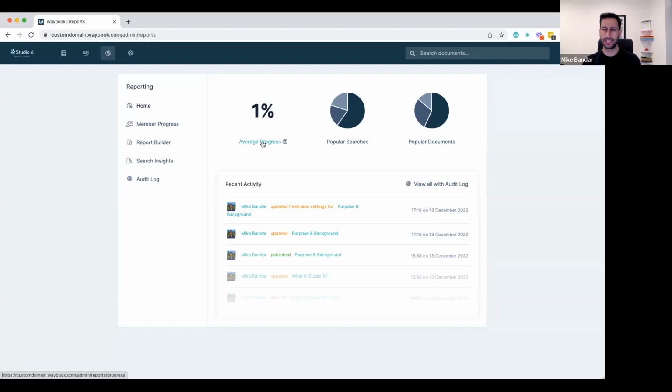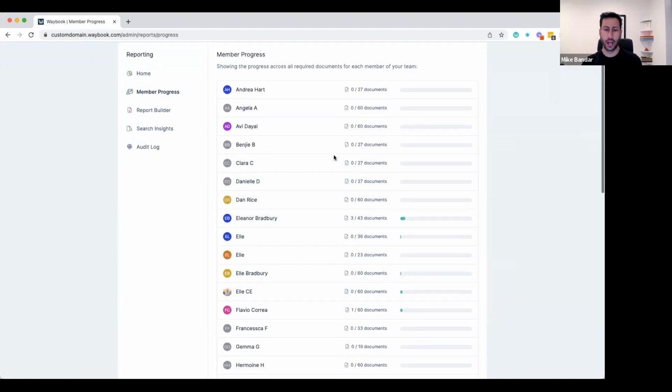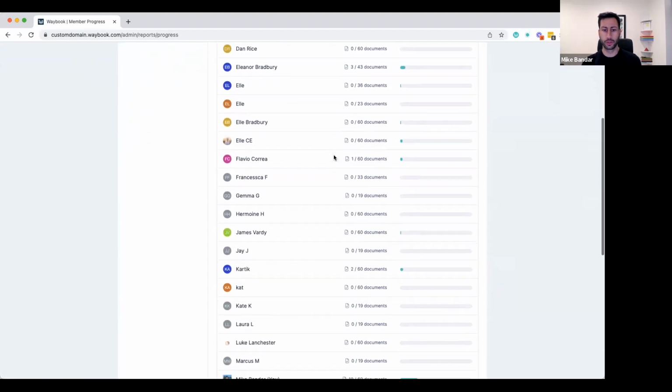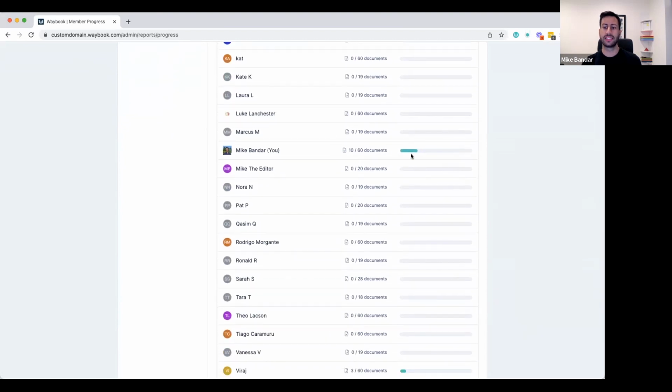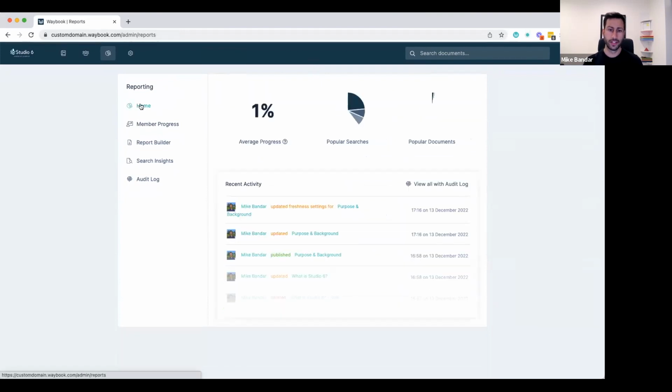Now, if you want to jump in to see how that is spread across your team members, just click on it and it will take you into the member progress status report, where you'll be able to see all of your users who have access to that account and exactly how far they are through as a percentage and also as a number of documents. Again, these are documents that are required for them to complete, so not reference documents. That's a really useful thing for us to have because we're always able to drill down and see exactly who has seen what. But if you want to get that overarching holistic view on how far people are in, the average progress is your place.